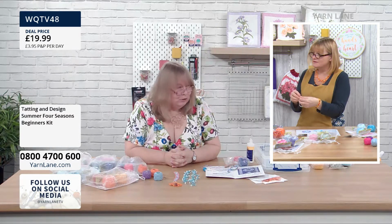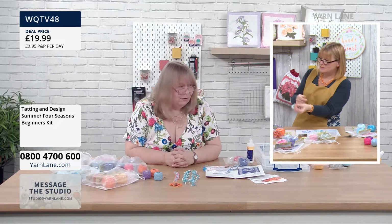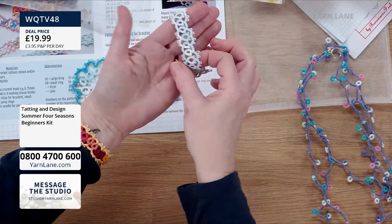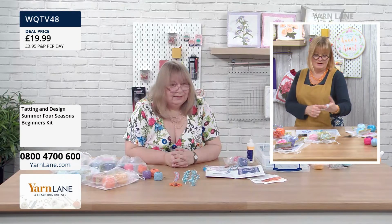I very rarely use those unless it's for a necklace, because that's fine. Try doing that up on a bracelet. So that's nice, isn't it? Isn't that one pretty? It's very different, the winter one, isn't it? Very, very subtle, very pretty. Lovely. Well, that's brilliant.